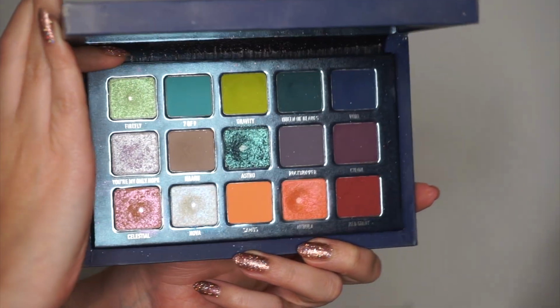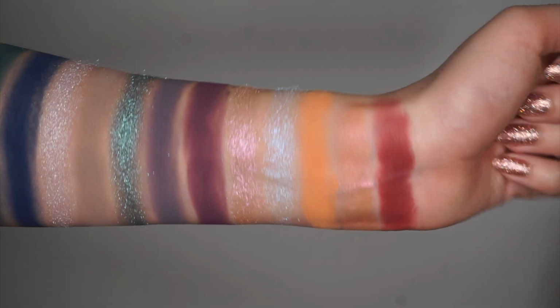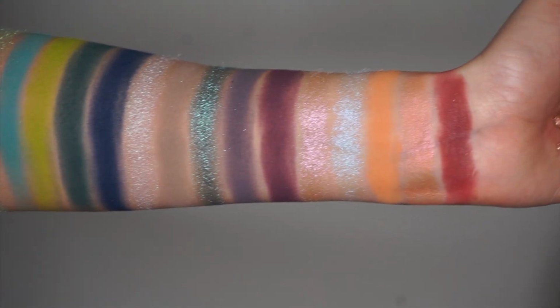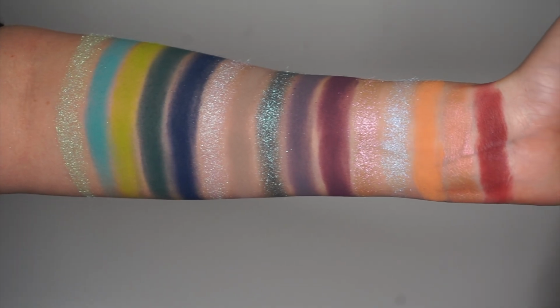It has some colorful mattes, but a lot of them are really deep, but they're still colorful. And then the shimmers are absolutely spectacular, and I just really love this palette. It's one of my first ever indie palettes with sparkly shades and things like that, and it has a very special place in my heart. I'm so happy that I picked this one up.